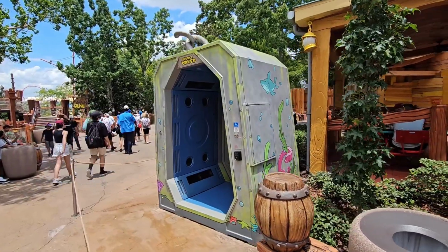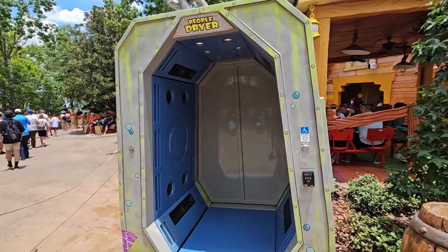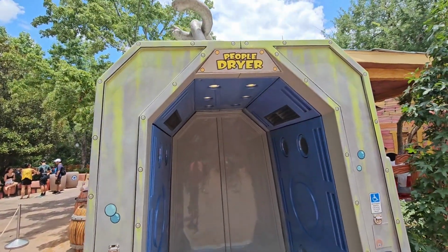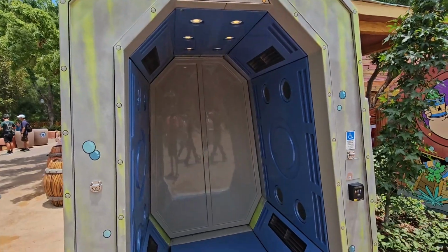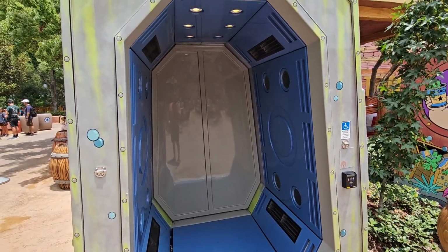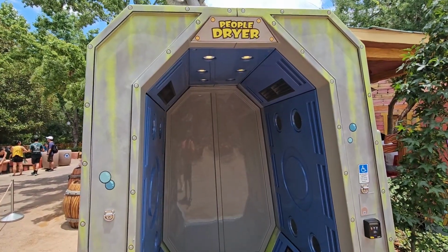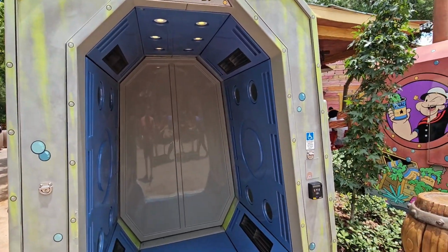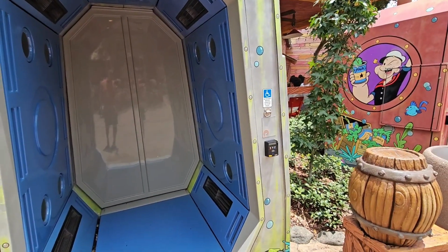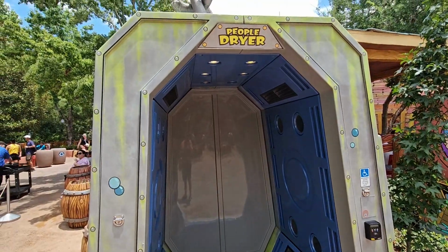On a day like today, I don't know if you'd really need one of these. But here's the people dryer. Stand in there and dry yourself off a little bit if you just got off the water ride. You do get pretty wet on the old Bilge Rat Barges. So if you don't like that, then it might be worth the money for you. Looks like it's $7 to use the people dryer over here in Toon Lagoon.